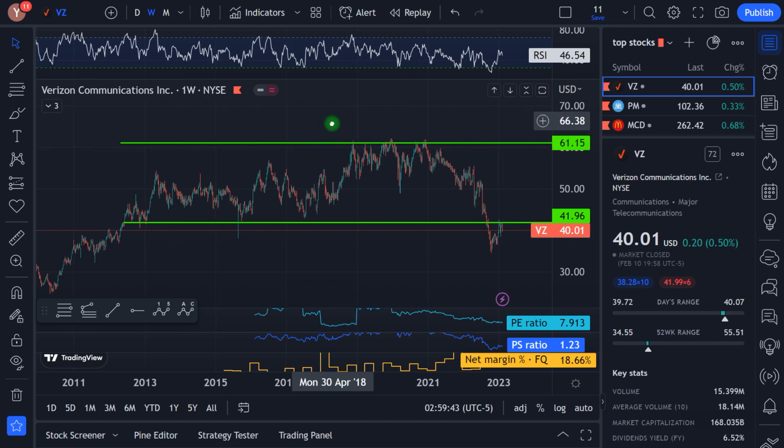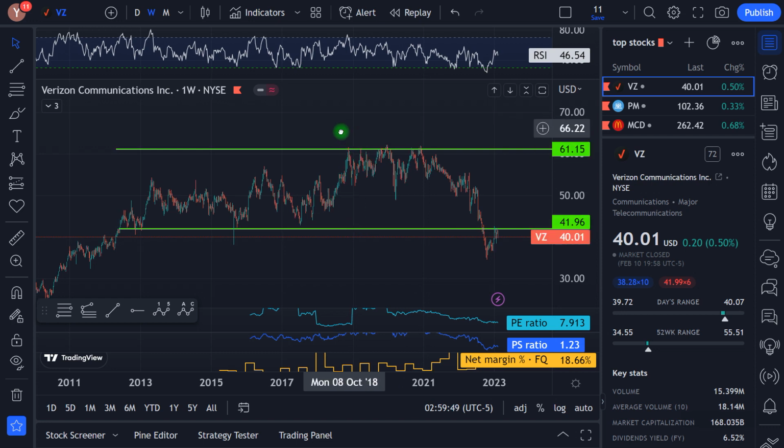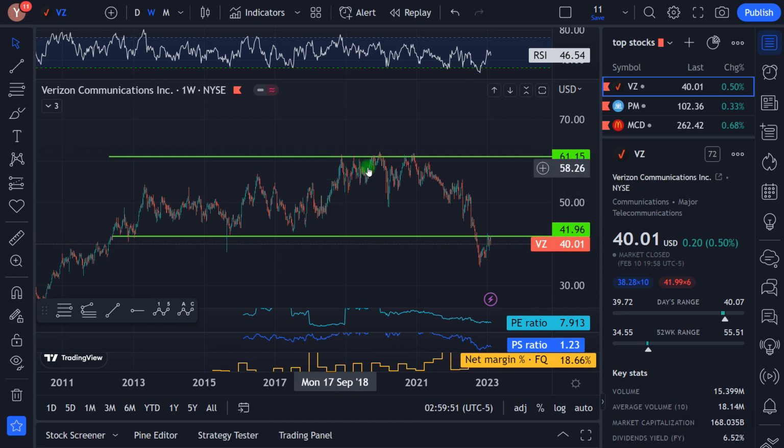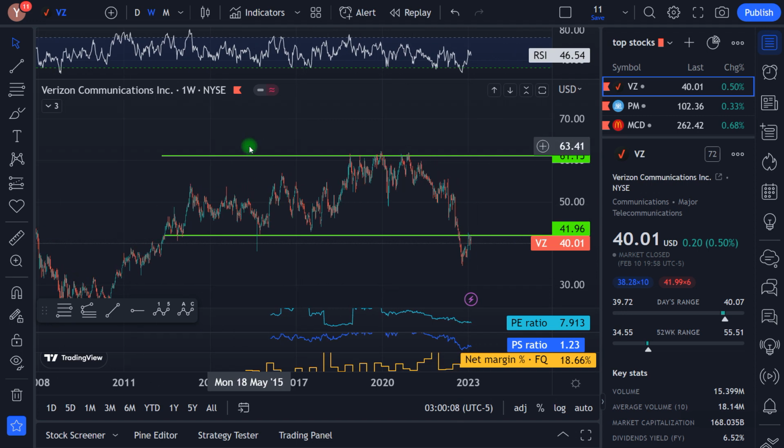So let's firstly look at the chart. Now it's trading at the level of $40. We're seeing here a range between 40 and $60. Now we trade at the lower border of this range, and actually we are trading at the levels of 2020 and 2012. So now I think it's a nice opportunity to buy the stock.